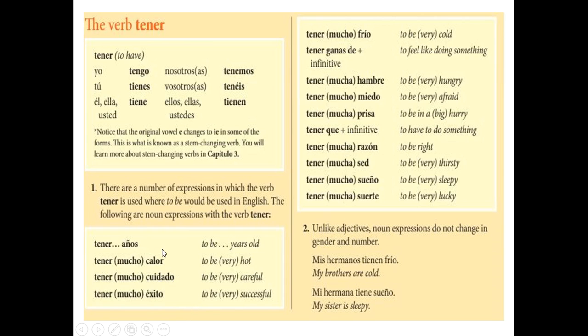Tener años. Tener calor. Tener cuidado. Tener éxito. Tener frío. Tener ganas de. Tener hambre. Tener miedo. Tener prisa. Tener que. Tener razón. Tener sed. Tener sueño. Tener suerte.